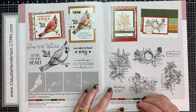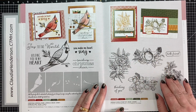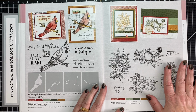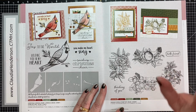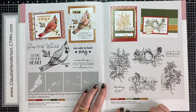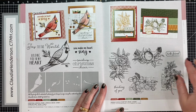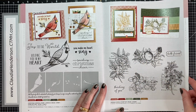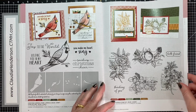There's not much you have to add to these stamps, or same as for pages. I mean, these will work on any of your pages too as a background, just to add a little bit extra. I love these sets and I think they're pretty. So like I said, if you're looking for some instant and quick solutions, sometimes these are really great to have. Thinking of you, hello friend, are 2 phrases that come with the set.